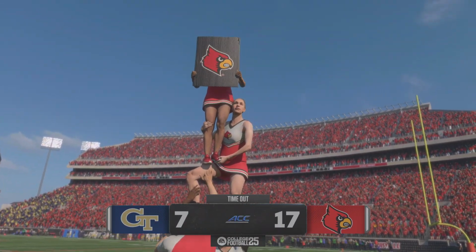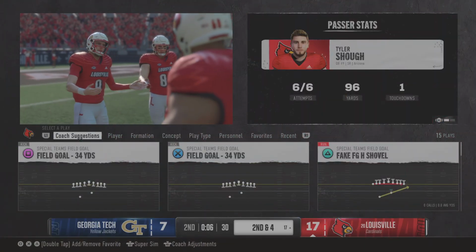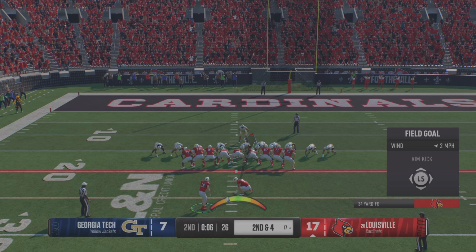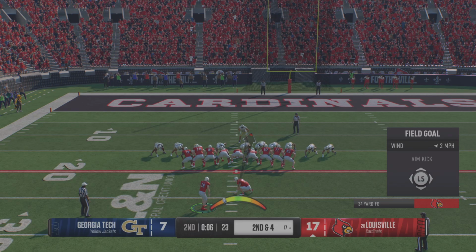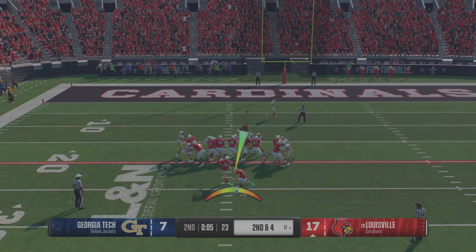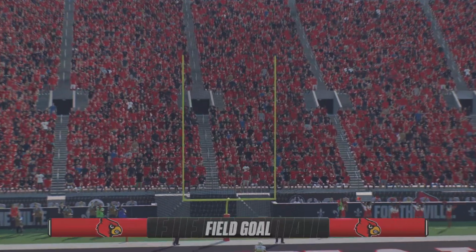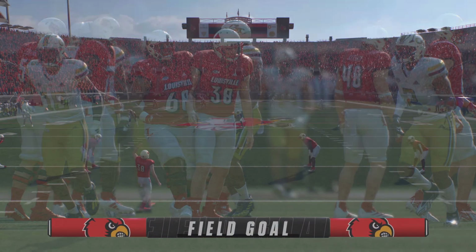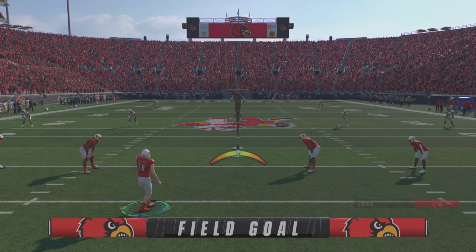We've got a timeout in the waning seconds of the half. Maybe a chance to get off a couple more plays. And here on 2nd down, they'll send out the field goal unit to try to get 3 before the break. Kick is good. The offense has 3 points to show for the drive. And that will extend their lead even further.